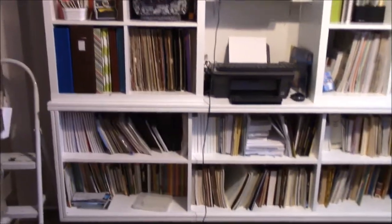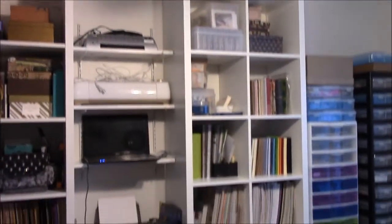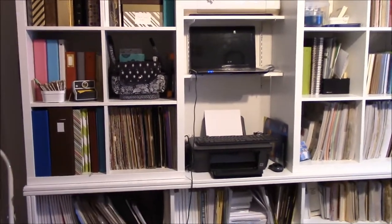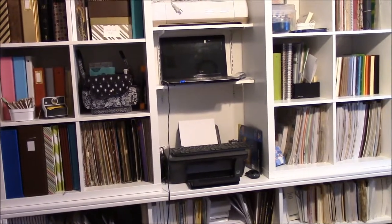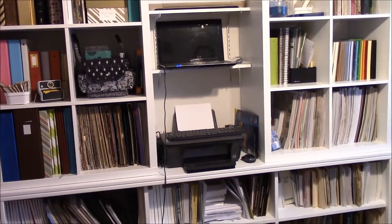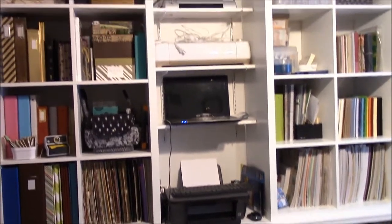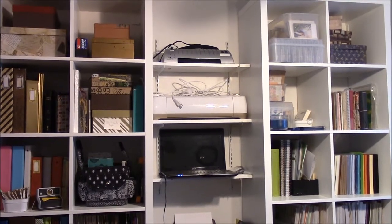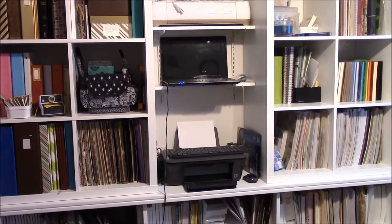On top of that, I put two Kallax units. They're 2 by 4 units. There's one, and there's the other one. I originally intended to put a 4 by 4 unit on top of this, but when I went to IKEA, they were sold out of the 4 by 4, so I got the 2 by 4s, and I think that worked out better for me anyways, because it left that center section there, and that made it possible for me to put my electronics there. I really like how that worked out.